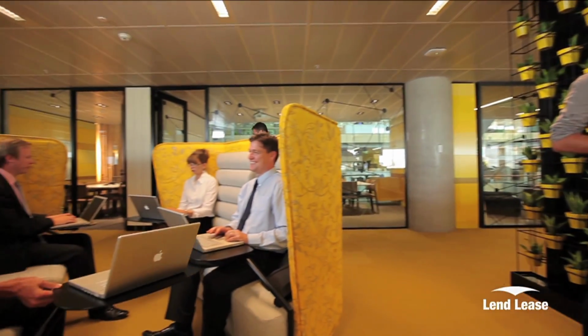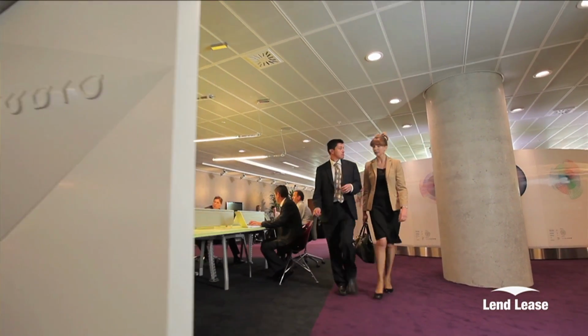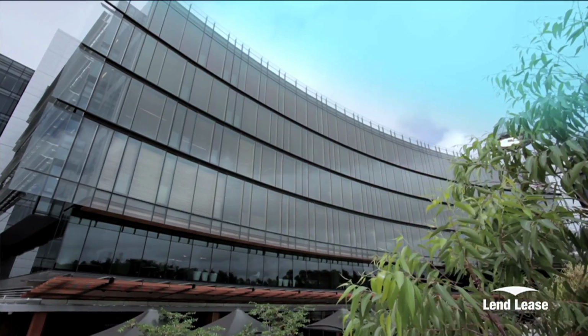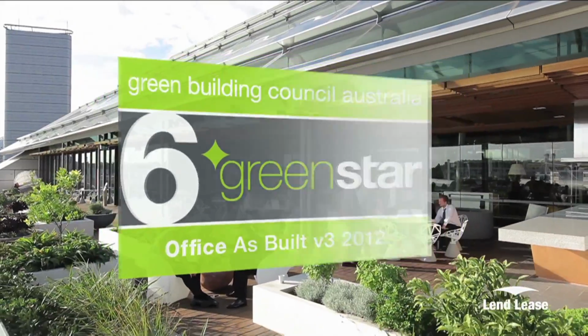Commonwealth Bank Place was designed to address a number of environmental initiatives to reduce energy demand, increase indoor environmental quality, promote a more efficient use of water and resources, and ultimately minimise the environmental impact of the buildings. Sustainability underpins everything Lend Lease does. Here at Darling Quarter, the next evolution of sustainable design, development and operation, with the first 6-star Green Star as-built rating, version 3.